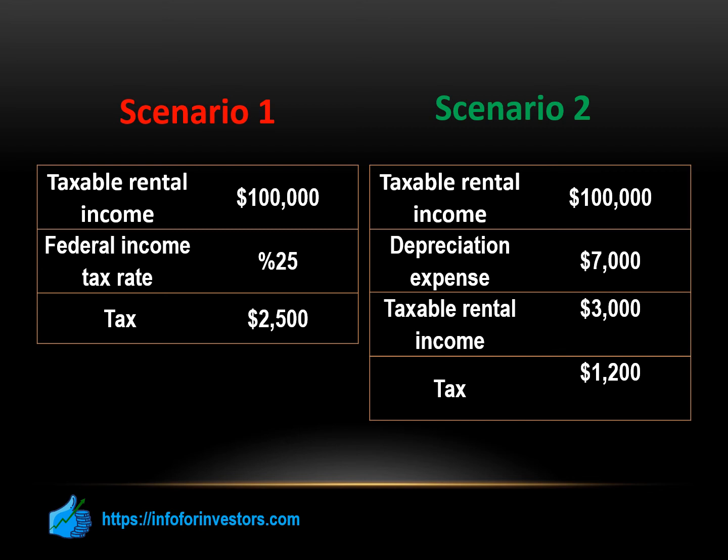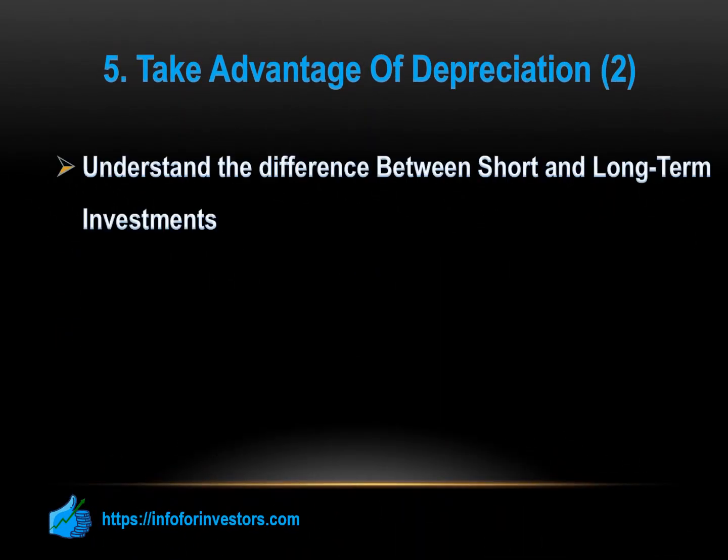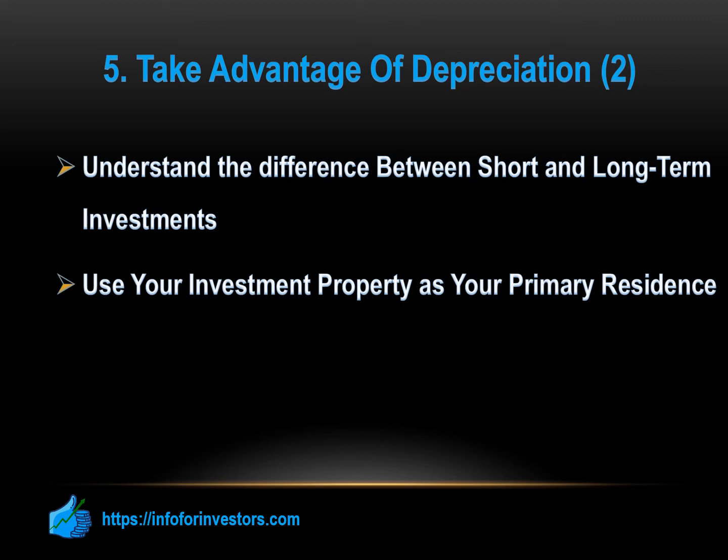To know which is which, the short-term investments are those that you've held for 1 year or less. The rest are the long-term investments. For example, wholesaling, rehabbing, and flipping fall under the short-term investment category, while buy and hold properties normally fall under long-term investments. Ask your CPA to help you properly sort your investments into their correct categories.